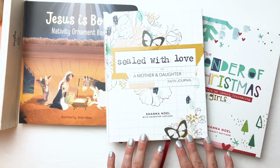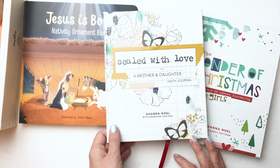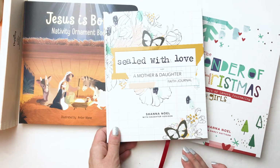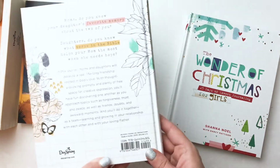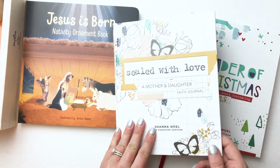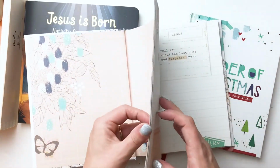And now this one isn't an Advent book necessarily, but I have to show it because I really loved it and thought it was such a creative and fun idea if you do have daughters. This is a mother and daughter faith journal that Shauna created with her daughter, Sealed with Love. Absolutely love the whole style and design of it. It has that waxy cover feel, which is just beautiful with some embossing over the title. And then what is cool about this?